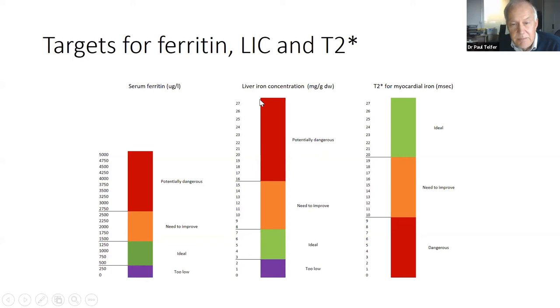With the liver iron, similarly, there are values. So a level above 15 is too high and potentially dangerous. Between 7 and 15 is okay, but it could be improved. Between 3 and 7 is good. Closer to 3 is what we would like. And then below 3 is starting to get a bit low. And the same way with the ferritin, you need to think about winding down on the iron chelation a bit. Not stopping, but winding down.